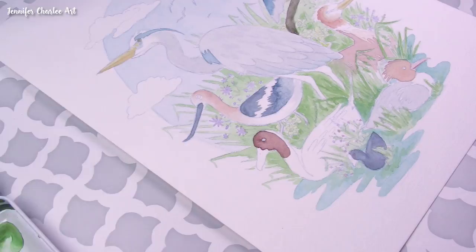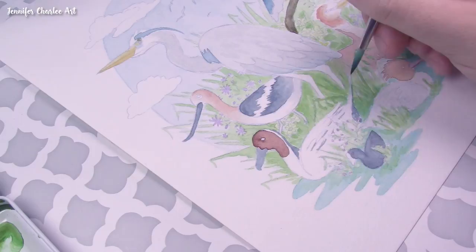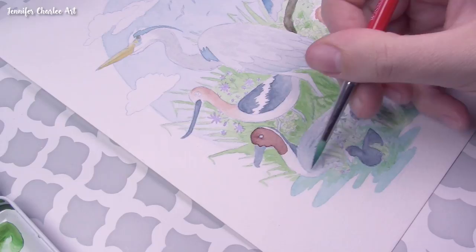I saw a few previews, and it was really exciting to see how detailed she got with her piece, because I really didn't want to focus on any one bird in particular, and so I really didn't go into too much detail, especially since this is a smaller piece. And I was really excited to see that she went into so much detail with this incredibly beautiful bird, so make sure to go check that one out.